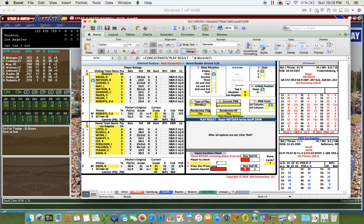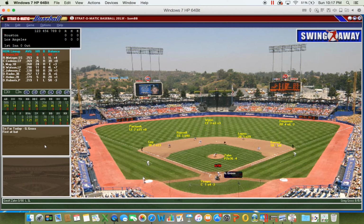Roger Metzger will be next. I'm going to bunt him, try to give the Astros an early lead here. And that's a successful bunt down the first baseline. Gross is to second, so he's in scoring position with 1 out. And the next batter will be Cesar Cedeno.